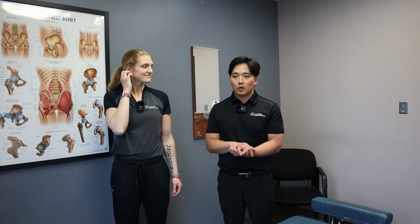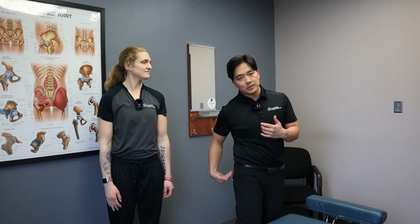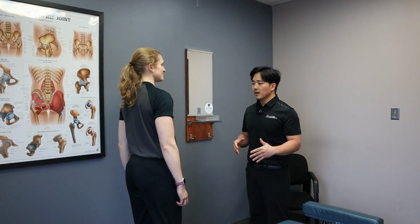And so we are going to rule out spine-related radiculopathy, where it's impinging on a disc on a nerve root, causing some symptoms down. And then most likely, I think it's piriformis syndrome, so hopefully I'm right. So we're gonna test and rule that out. So if you would like to face me, I'm just gonna look at her spine first.